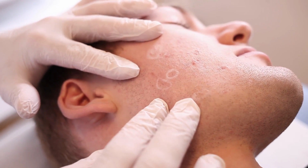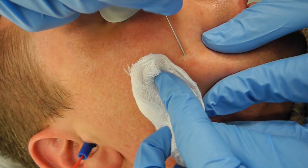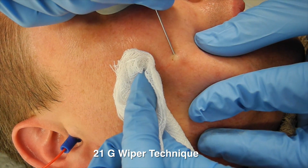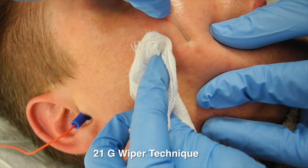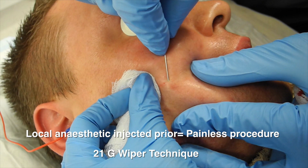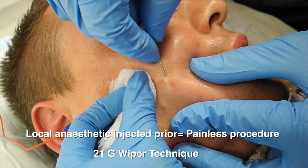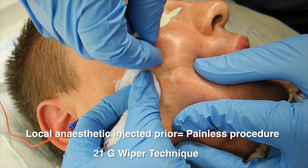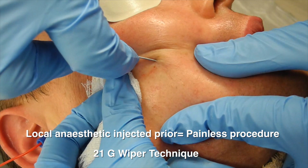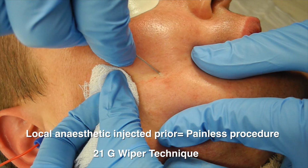So what subcision methods do I like using? First of all, straightforward needles. In this technique, I'm using what's known as a wiper technique. I'm using a 21 gauge needle. I'm entering the same hole and going through it 3 times, using a windscreen wiper technique to break up the bonds. So you can see as I'm sweeping across, the bonds break, and as a result the scar lifts up a little, and this frees up the scars from the underlying muscles.